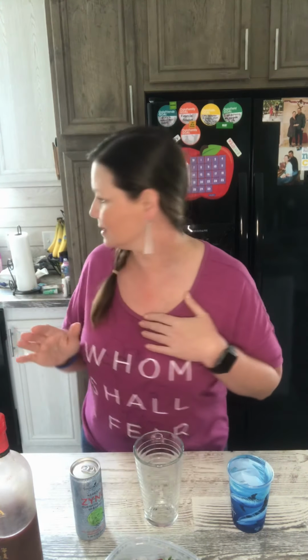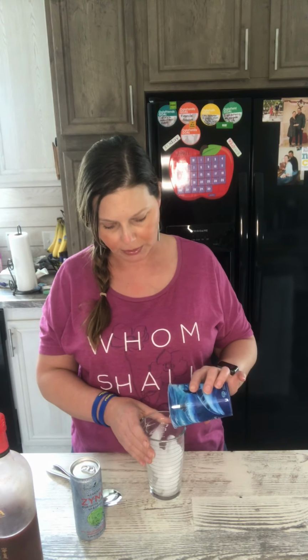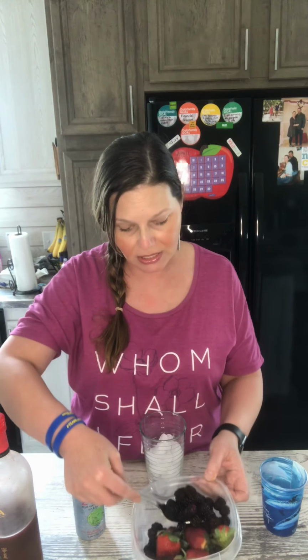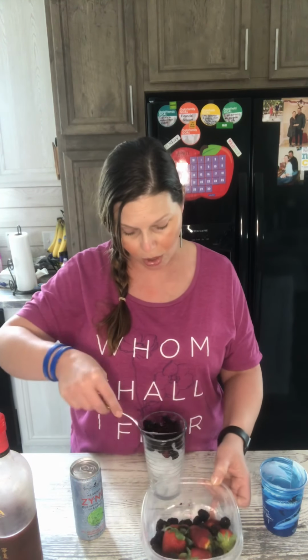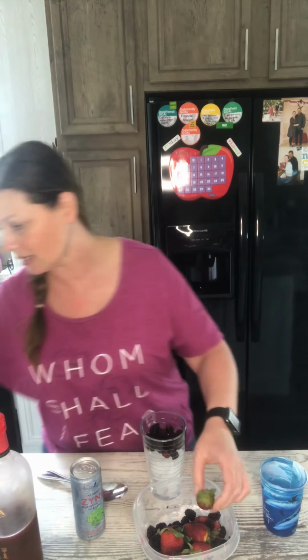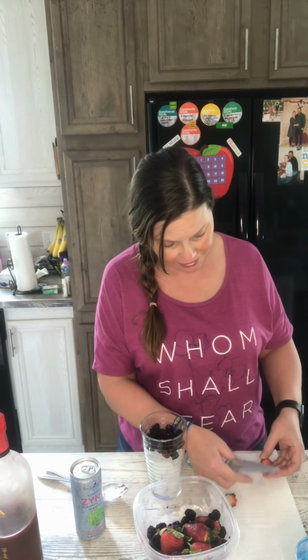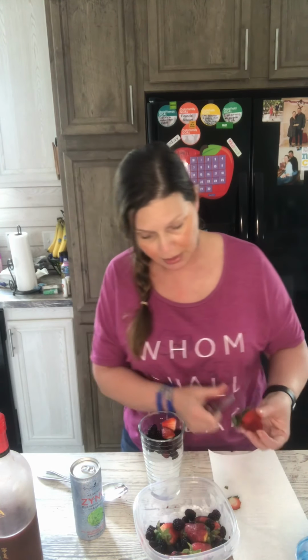So this is what I like to do as a pick-me-up, kind of an afternoon delight to keep myself going. I will get a cup. I hope you guys can see this. A cup, a little bit of ice, and we picked some blackberries off of our fence line. We live in the country, so we have some blackberries, and these are all washed with our Thieves fruit and veggie cleaner. I have a couple of strawberries here that I have not cut up yet, so I am going to treat myself to a few strawberries as well in here.